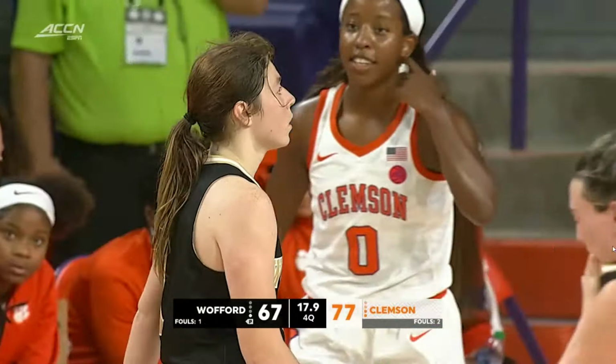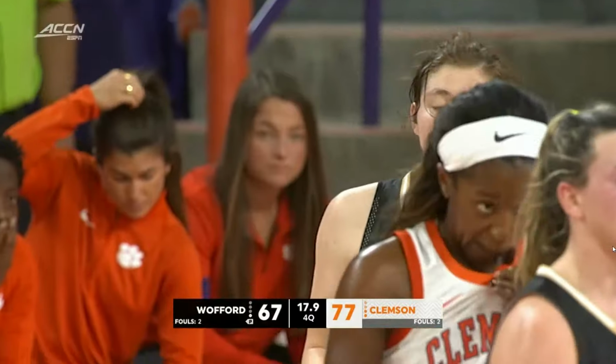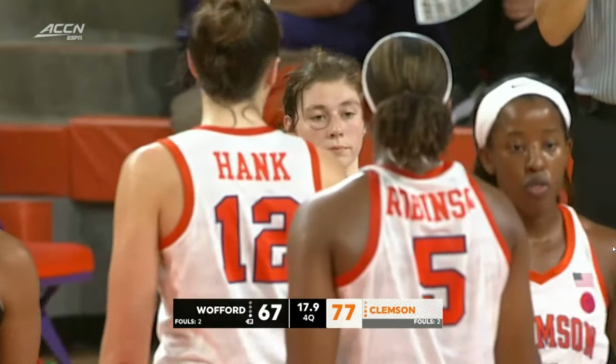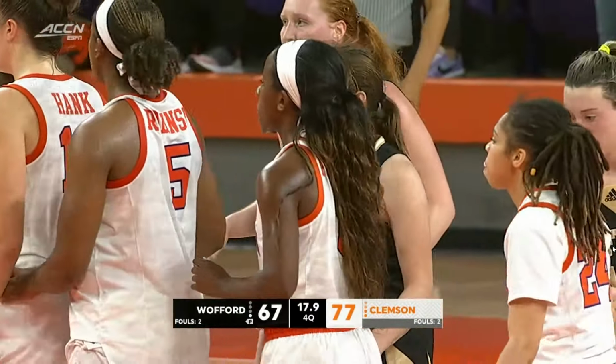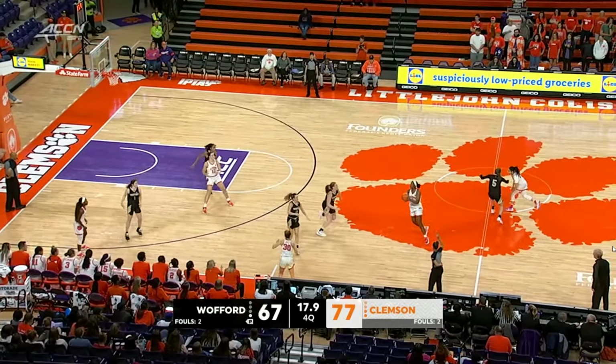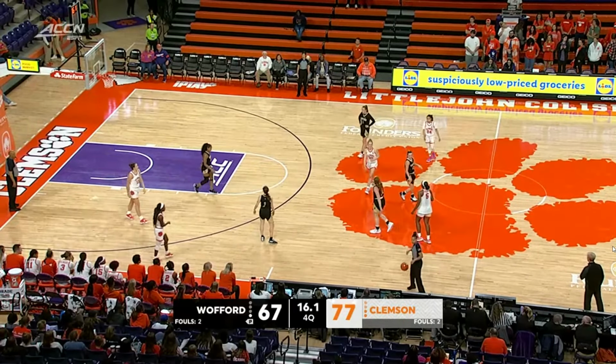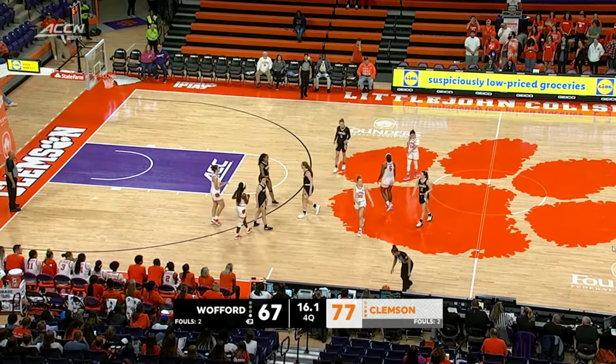Ott fouled out front by Schultz. That's only the second team foul against Wofford. And with 17.9 seconds left, I don't think that Jimmy Garrity is going to tell him, hey, let's foul and send him to the line at this point. Right. He wants his girls to play hard. Inbounds pass out front. Robinson, and Robinson will be fouled by Hatton with 16.1 seconds left.